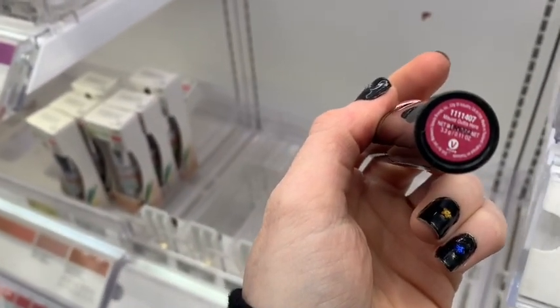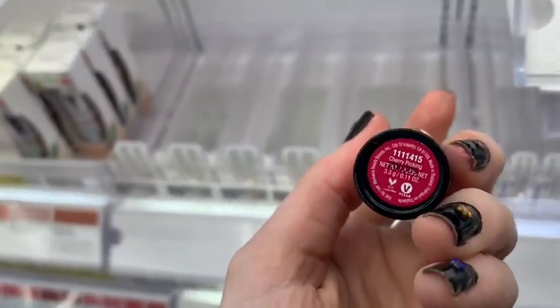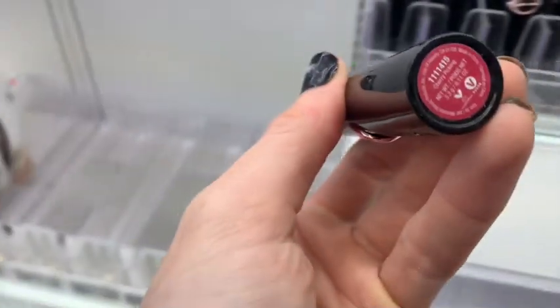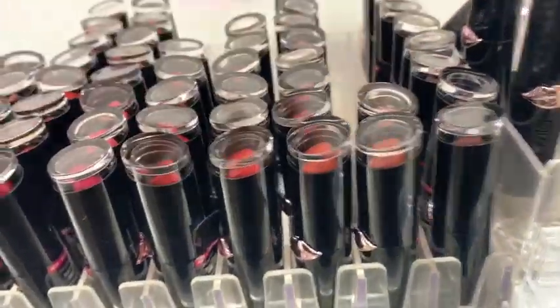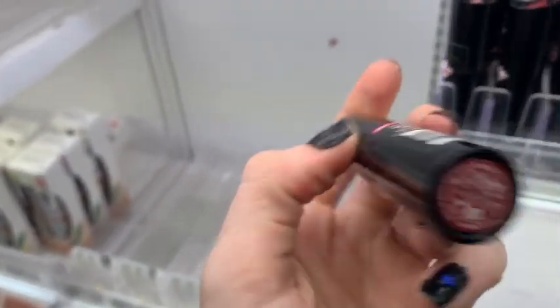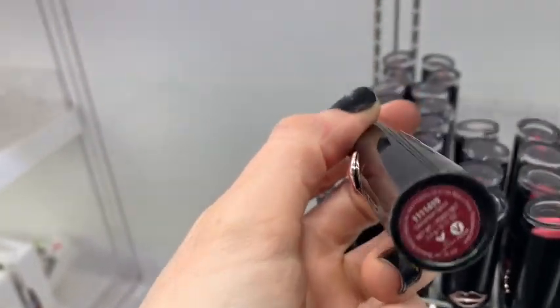Okay, what's this? This is Mauve Out Of Here. I feel like that might be my cue. Cherry Picking. I love these cherry colors. I just think they're so pretty. More Cherry Picking. This is Cinnamon Spice. It's also Cinnamon Spice.